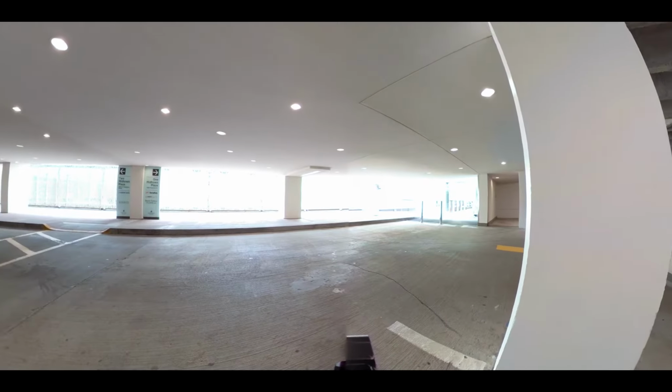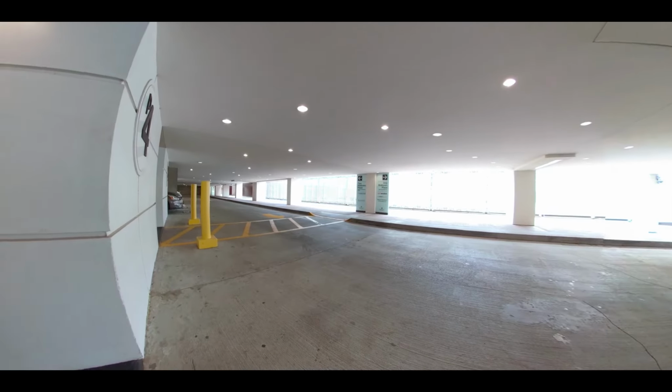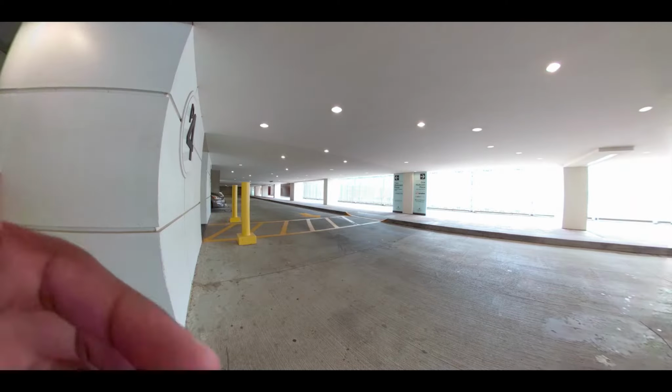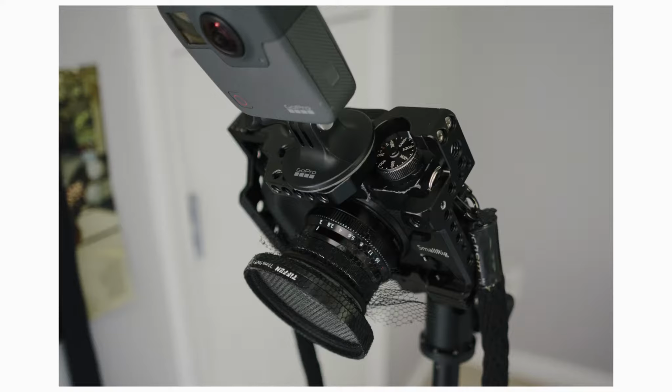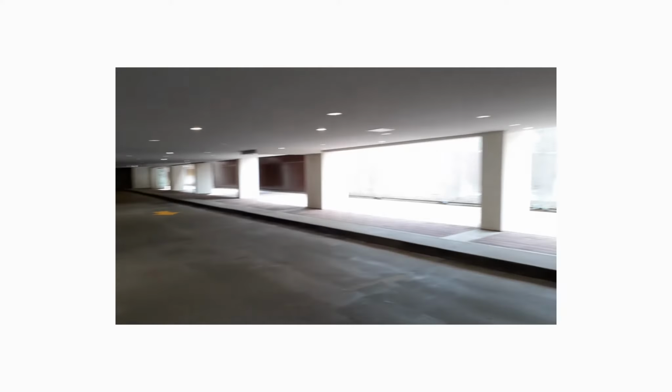It was really pretty, the lighting was really nice here, everything just worked out really well, and I just loved it. This was really awesome. You can also see here the setup that I was using. It's a Fujifilm X-T2 with a 35mm lens and a shutter release cable and a GoPro Fusion on top for the 360 shots. Pretty good stuff.